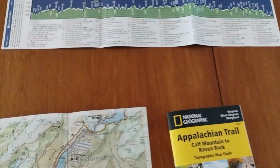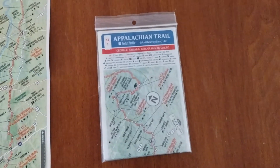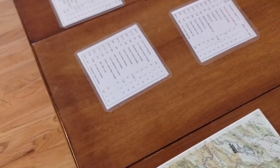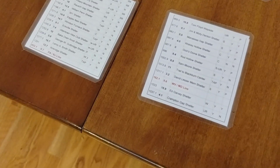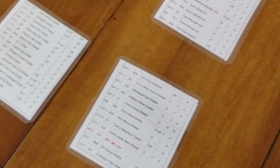The Anti-Gravity Gear guides fold up to this size. And so for the section I'm hiking, the Anti-Gravity Gear guide for that section and the homemade guide to the shelter list for that section will be in my fanny pack. Everything else will be packed away in my pack.